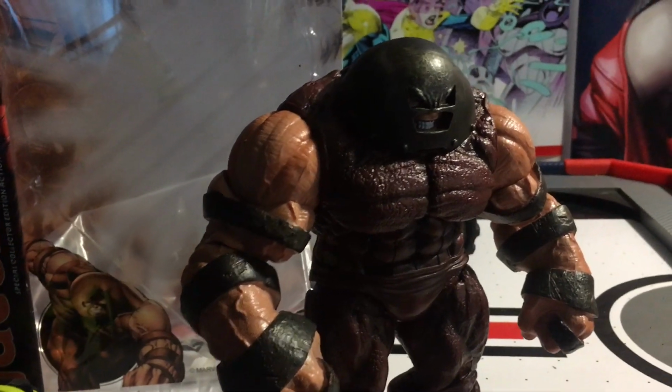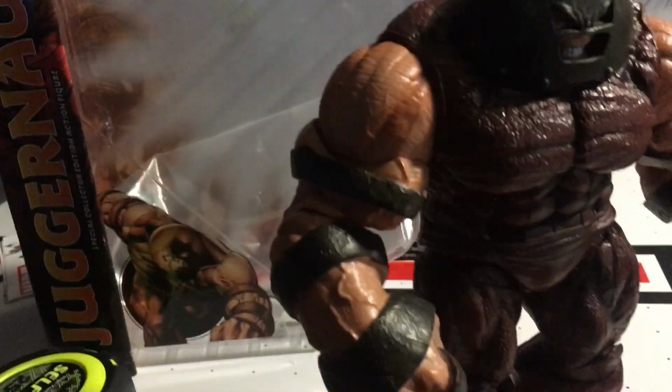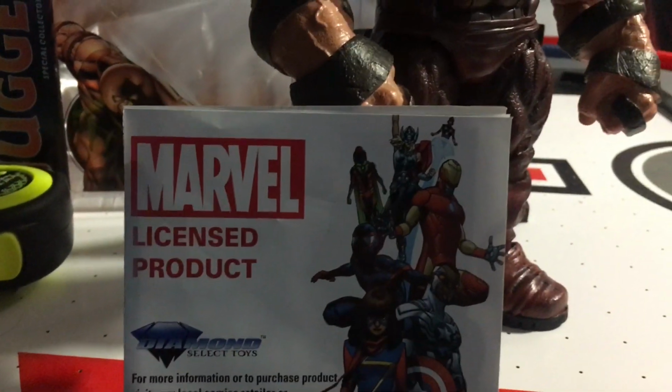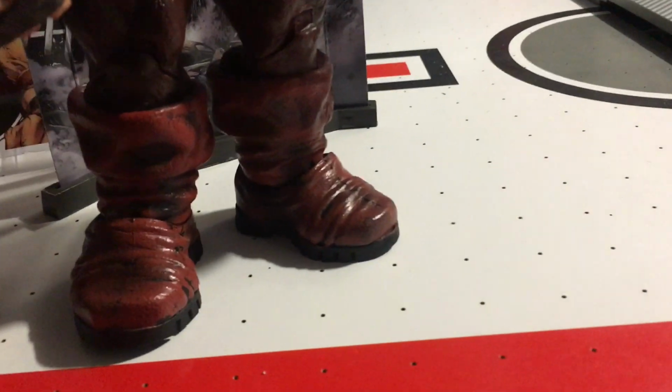Fast forward to the present. This is Juggernaut. He comes with a nice little cool cardboard display you can put behind him. It's got two, you can change it. Put that in there behind him. And you get the Marvel licensed product pamphlet also when you buy this guy.